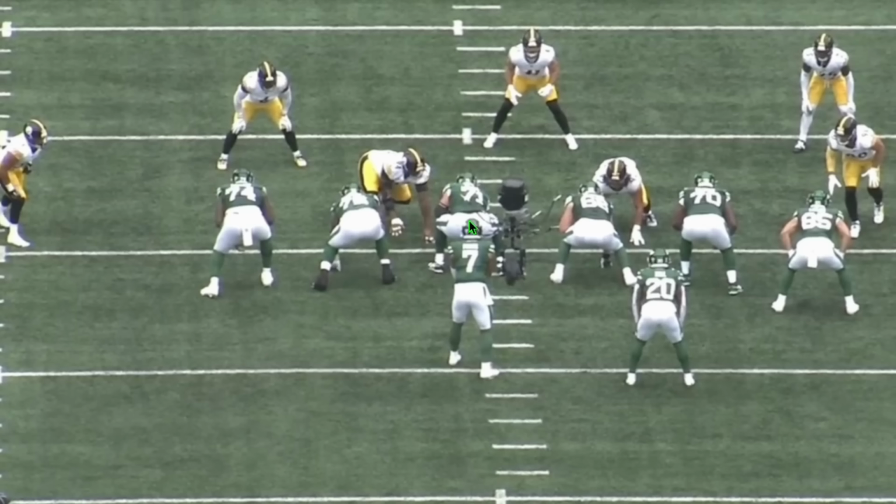And right here, what the New York Jets are going to try and do is a kind of zone read concept. They're going to have the tight end flare out right here to kind of clear up the picture. And everyone else is going to take this track right here.